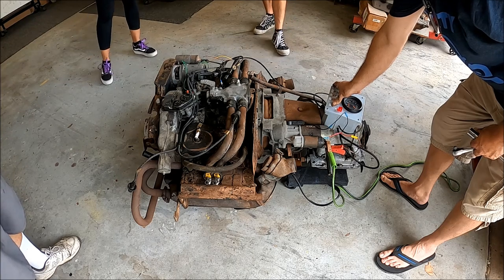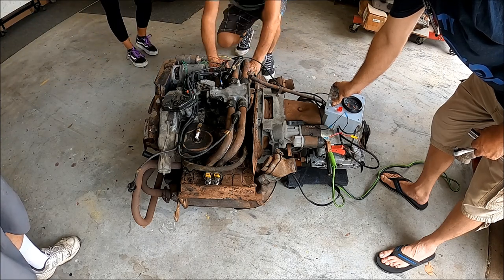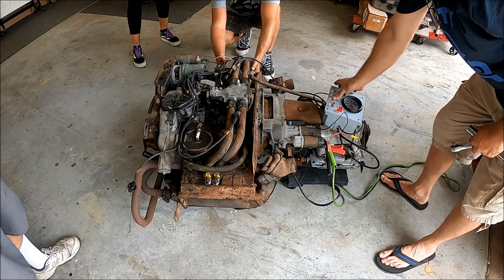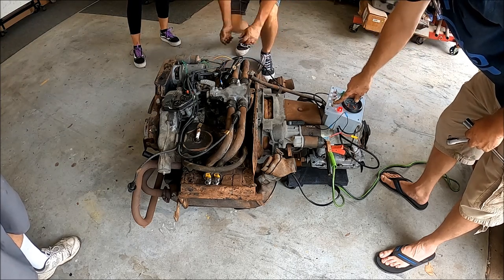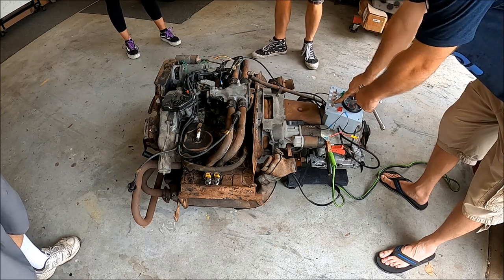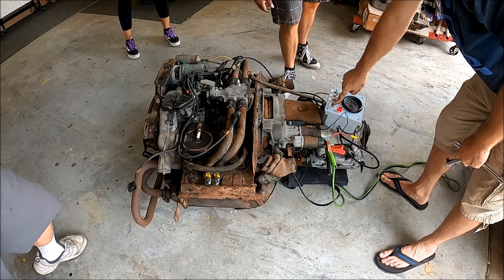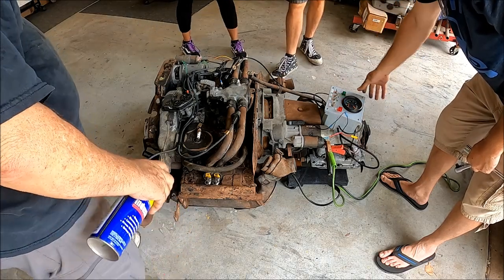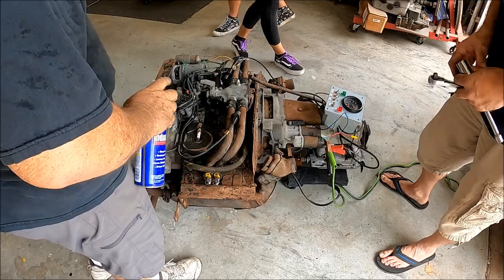Oh, yeah. We got a nice little strike here. That's good compression. I got a little pressure. Woo! She's blowing out nice. A strong motor. Oh, yeah. Oil pressure is pretty quick. All right. There it is. Cool. All right, got oil pressure.